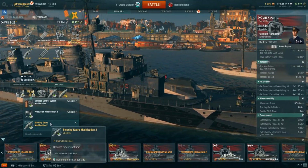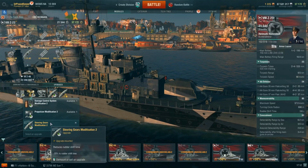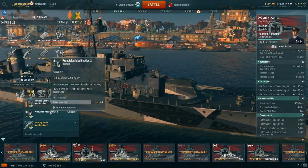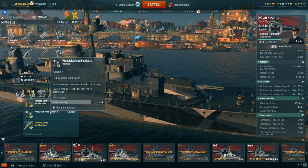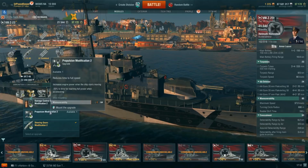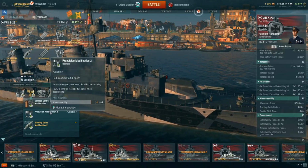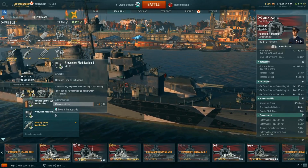In the fourth slot, I am running steering gears mod 2 for the 20% reduction in the rudder shift time. You could also run propulsion mod 2 if you don't mind a little bit slower rudder shift. Personally, I think the 4.4-ish second rudder shift time is a bit too long for a destroyer, unless of course it's a Russian destroyer, in which case have at it. But you play it how you want to play it.